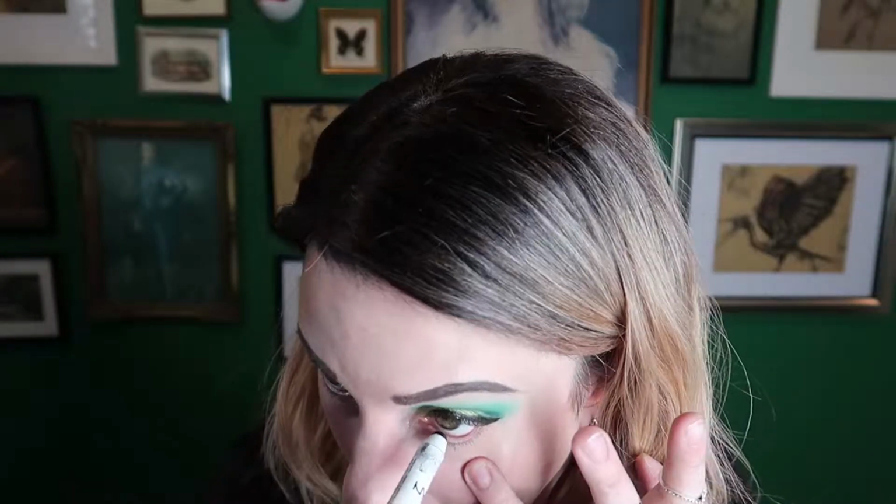Right, what I'm going to do now is chuck on a cheeky little bit of black liquid eyeliner. Yeah, I think that's fine. Right, other side. It's not perfect, but it'll do. Now what I did want to do for fun. Right, I'm just going to quickly line my waterline with black, obviously. Now I've done that, I'm going to do something fun. I think it's going to be fun. Yeah, I think it'll work.